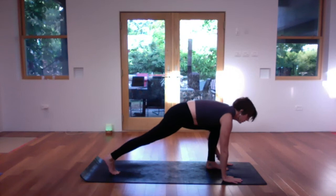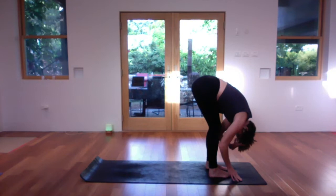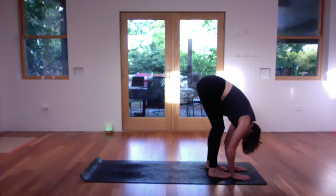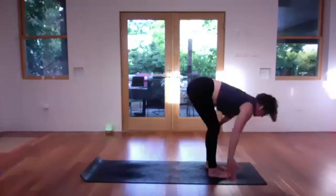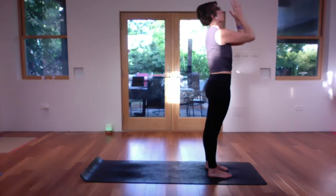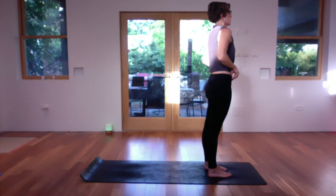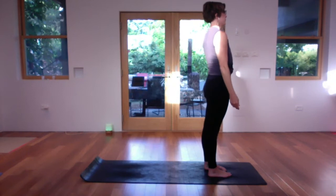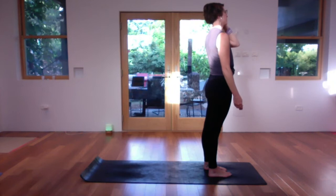Reach that back knee off the floor and step the legs forward. Folding forward. Catch your breath, make it longer. And then breathing in, reach the arms out to the side, come all the way up. Breathing out, hands to your heart. Drop your arms alongside the body, Tadasana. Long, deep breath, one more.